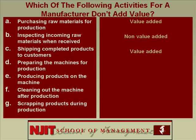Shipping completed products to customers, a lot of companies treat it as value-added. Wouldn't it increase your perception of a company if you received items on time? So for them, shipping to customers is important. If you didn't receive an item on time, wouldn't your perception about the company decline? So shipping completed products to customers is considered value added.